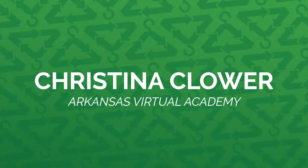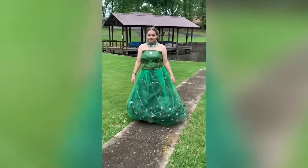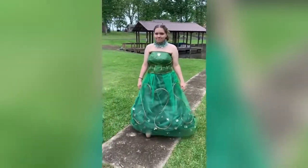Christina Clower. She goes to Arkansas Virtual Academy. Love the green this year. Green is very popular this year with all our designers. I love this princess dress.